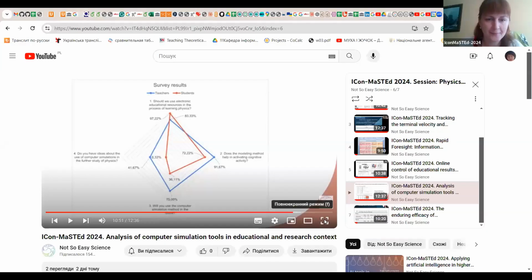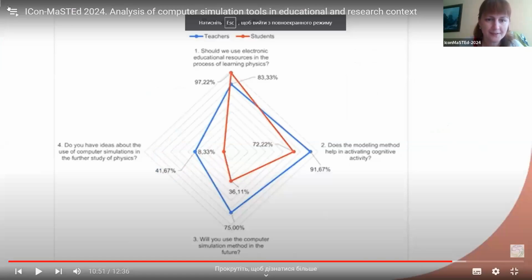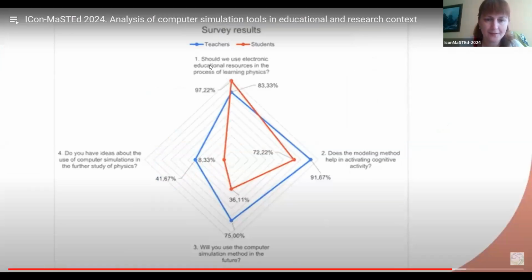Okay. Are there any questions? I think that it was a very interesting result that your students have a very high percent for the first question: should we use electronic educational resources in the process of learning physics?